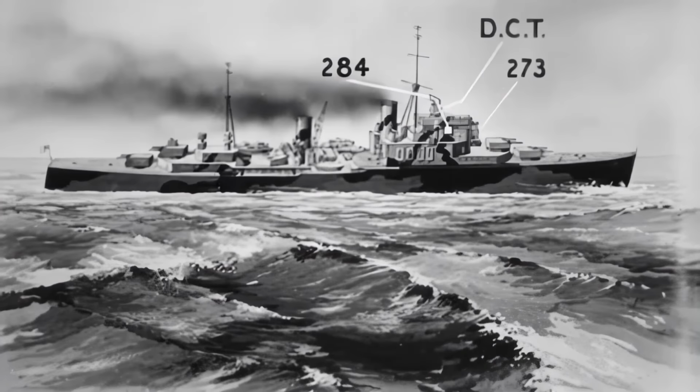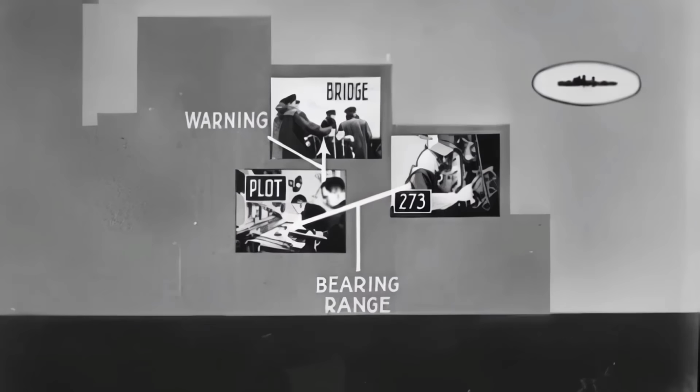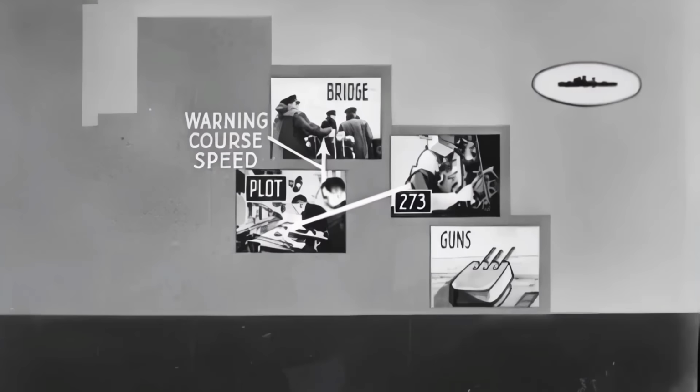The target echo is picked up by 273 and reported to the tactical plot, together with its bearing and range. The plot informs the bridge. When a series of reports have been received from 273, the target's course and speed obtained from plotting those reports are passed by the plot to the bridge. The ship's armament is then put on the target by the bridge ordering it either to train onto an alarm bearing or to follow the captain's sight upon which this bearing has previously been set.